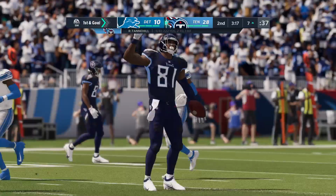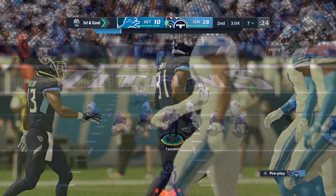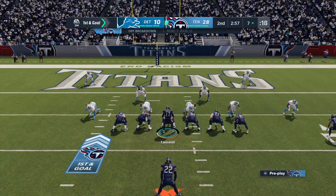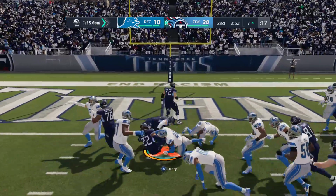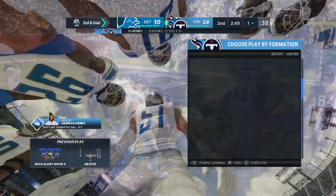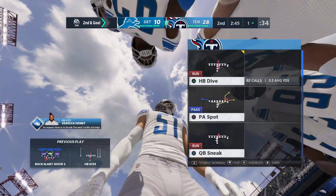And finally, down he goes as they work it inside the 10 to the 7. A good pickup there, 21 yards. Goal at the 7-yard line. They'll try and run for it on first and goal. And the Titans are going to be set up with a first and goal. He couldn't quite reach the chalk, but they'll have it at the 1-yard line.